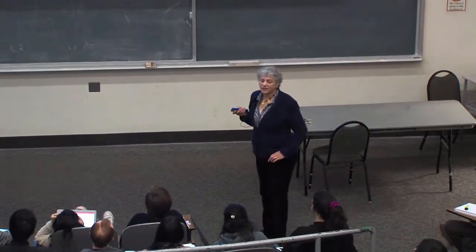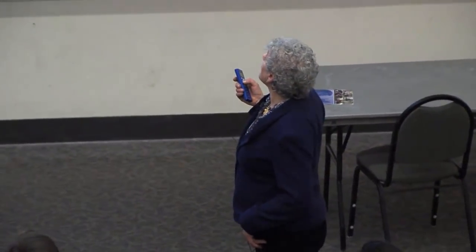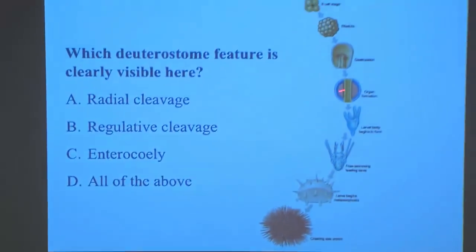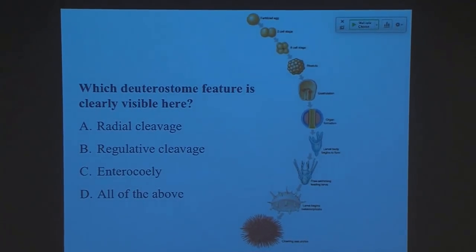Can you see regulative cleavage? No, it's not. It's a cellular process. It's not visible. So that's not right. Enterocoele. Would anyone want to try to defend that they've seen enterocoele here? Okay, if you wanted to try it, you could maybe say that there's outpouching here, right? But I wouldn't say that. I would say that the answer is A, radial cleavage.